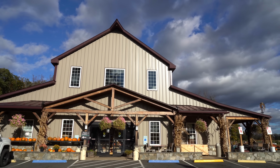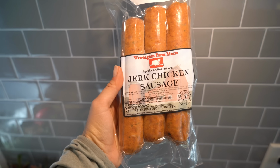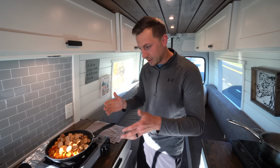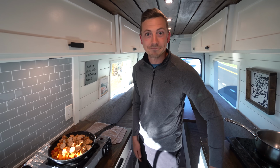Last night we stayed at a Harvest Host farm called Messick's Farm and picked up some goodies to make for dinner tonight. We got some jerk chicken sausage, some sweet potatoes, and a couple bell peppers. We just chopped it all up and now we're cooking it all in one pan. Pretty simple, but should be pretty good.